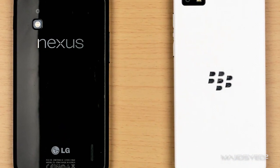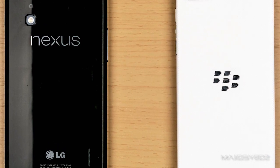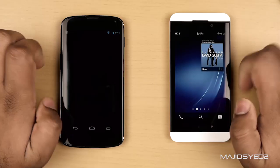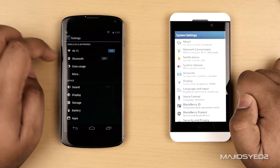The battery life on these two smartphones is also fairly similar. You'll notice that the Nexus 4 has a larger 2100 milliamp hour battery, which is definitely larger than the 1800 milliamp hour battery that's in the Z10. But the funny thing is, in most real world cases, you really have similar results. Based on some of our tests and some of the tests that other people are doing online, we're getting about 8 hours of talk time on both phones.